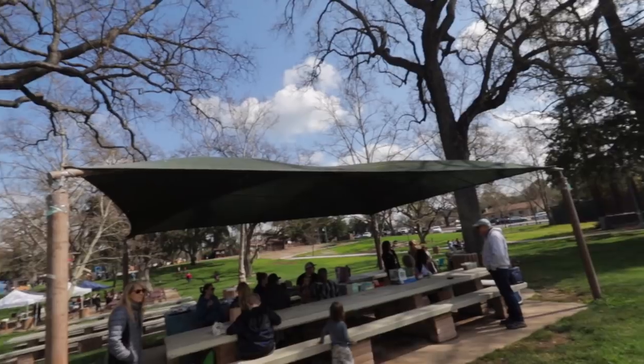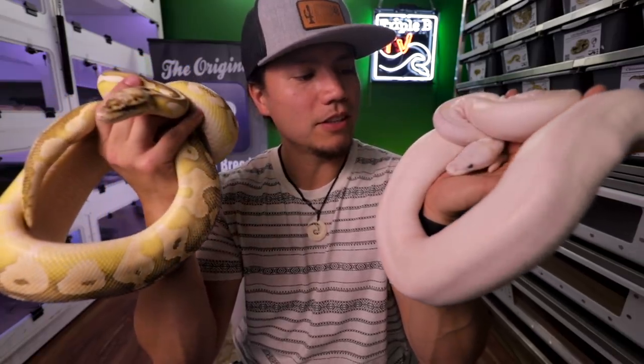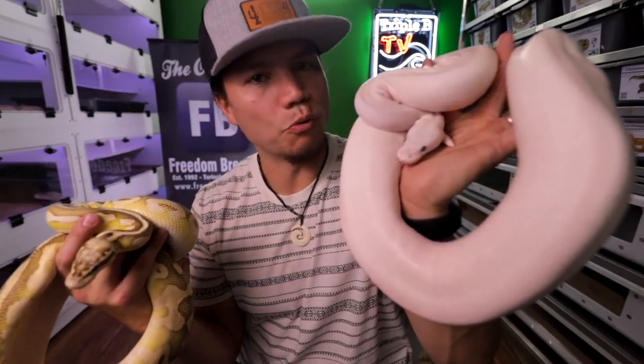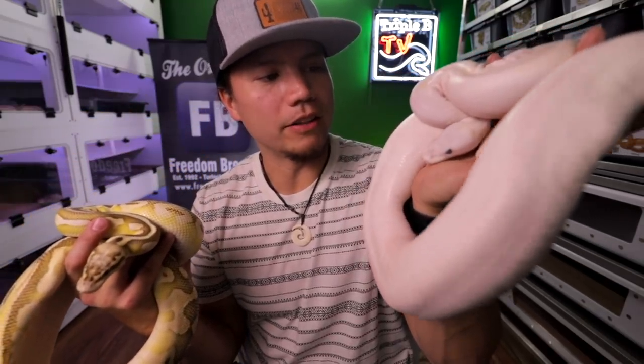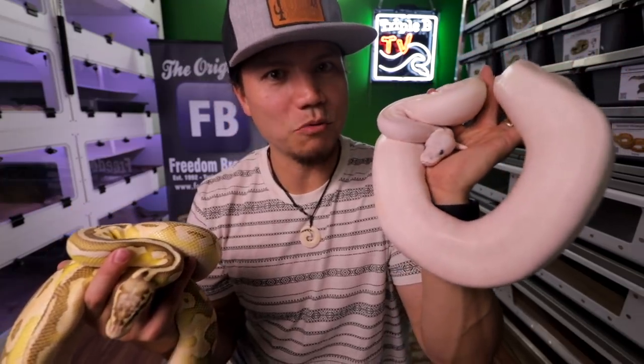I'd say that was successful. The sun came out beautiful. It actually stopped raining the second the party was supposed to start, so that was perfect. I wanted you guys to get another look here at Mom and Pop of the clutch. There they are, Bullwinkle. And she actually went right back on food right after having that clutch. And she's in shed right now, of course. The rule holds true.